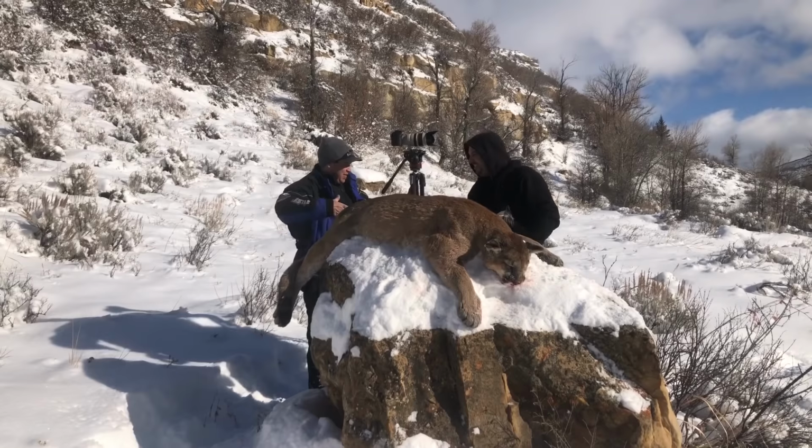Well, I hope you guys enjoyed Mike's six-year quest to get a mountain lion. He got himself a great cat out here in Wyoming at Savery Creek Outfitters.